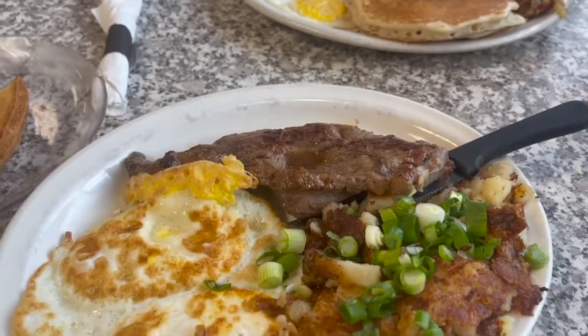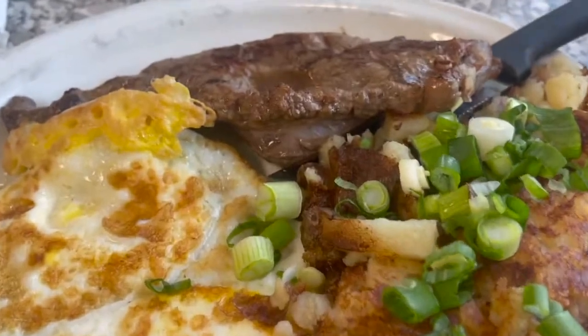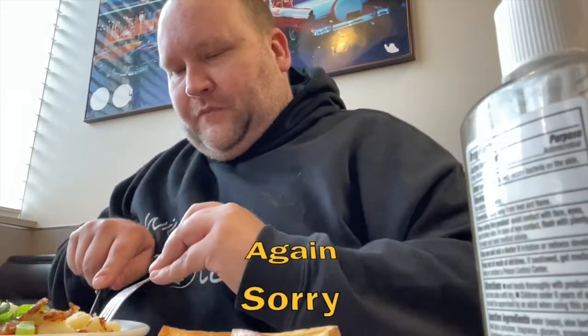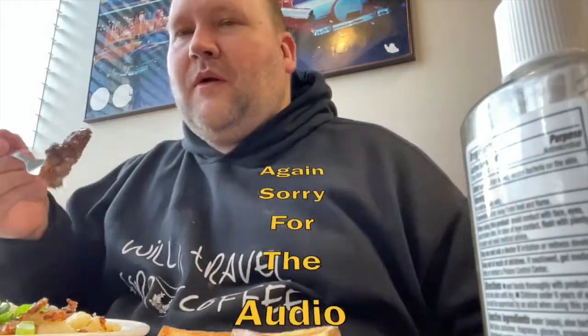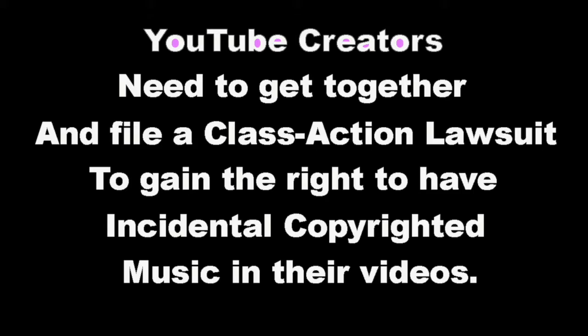Got this steak and eggs dinner with Mel's famous hash browns and potatoes and cabbage. Hopefully it's as good as it looks. Get in on this steak right now. Oh yeah, this is 10 times as good as the steak from last night. Awesome. Don't even know where to start.